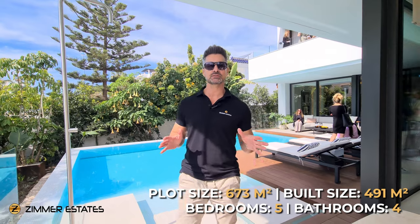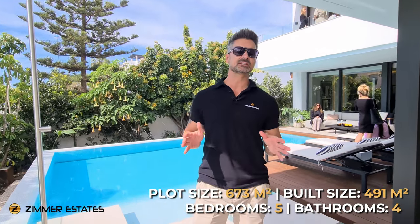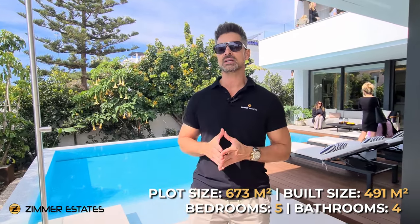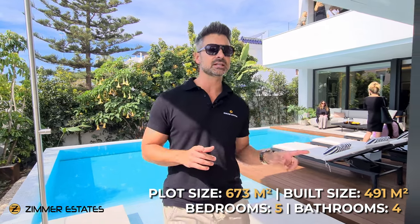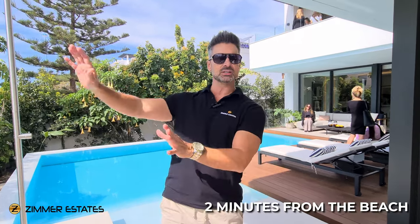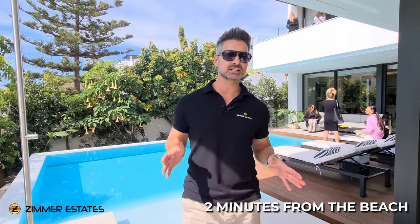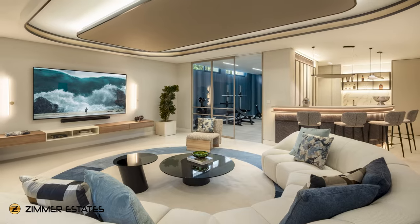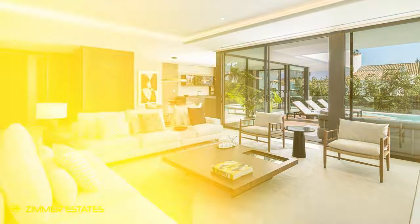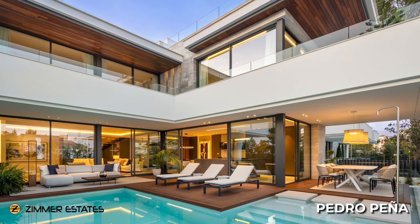Now let me show you this amazing property. This villa is 5 bedrooms, 500 square meters. The plot is 670 square meters. It has a garage for 4 cars, so I'm gonna show you this later. And one of the special things about this house, of course, is the location. So 2 minutes walking distance from the beach. And also, as you will see in the video, it has a very special interior design. It's like Pedro Peña. It's a very famous architect that designed this house.